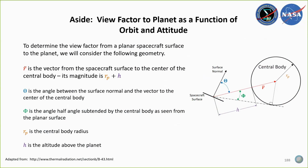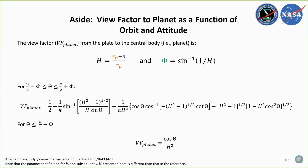Now, if you took my Introduction to On-Orbit Thermal Environments course, you'll know the example that we did at the very end of that just had a nice orthogonally oriented cube where all of the axes were aligned in a way where we didn't have to get into any nasty orientations. So what I wanted to do here was introduce a general view factor equation that I got from the reference at the bottom here. And the geometry is as follows. You notice the spacecraft surface is in black. The surface is at some altitude h above the planet, whereas the distance to the center of the planet is the vector r.